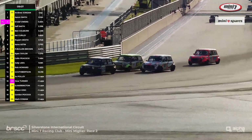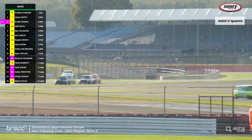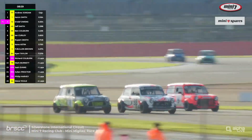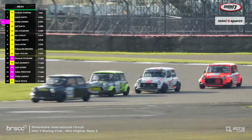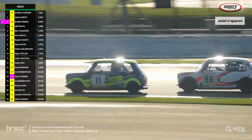Maybe had a couple of wheels on the damp part of the circuit there, as Curley goes to the outside again. Curley still vying for 5th place with Ben Colburn in the mix as well. Yep, indeed so. 3 abreast action here. Kane Aston on the inside, Curley in the middle, and that's Phil Bullen-Brown, isn't it, in the fluorescent orange number 5 car on the outside line.